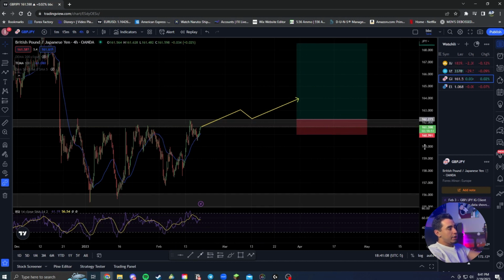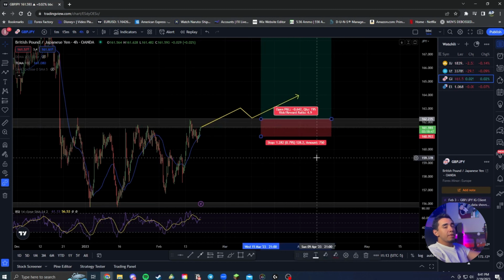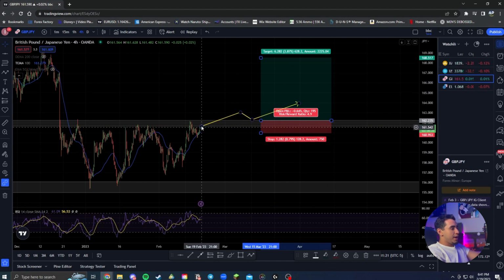just for the fact that a lot of traders trade this pair, and there's a lot of liquidity zones where a lot of orders get filled on purpose just to wick traders out in order for price to continue going in its favor. So that's one option that you have.